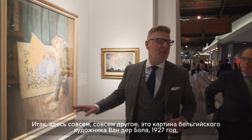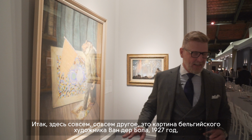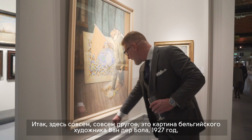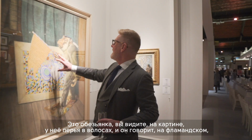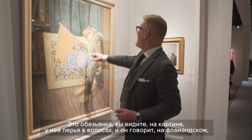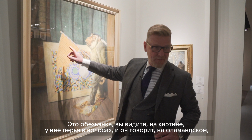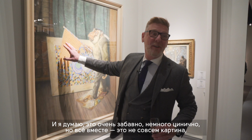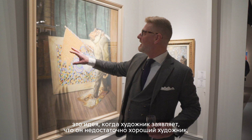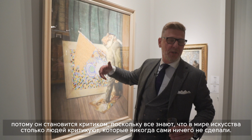This is another crush, totally different. It's a Belgian painting from Herbert van der Bol, 1927, and I think it's very funny. It's all written in Flemish. It's a monkey, as you can see, a painting. He has a feather in his hair, and he says in Flemish that he's not a good painter. But because he's not a good painter, he became a very good critic. I think it's very funny, a bit cynical, but it's not so much the painting, it's the idea that a painter says he's not a good painter, so he became a critic, because everybody knows that in the world of art there are so many people criticizing who never did anything.